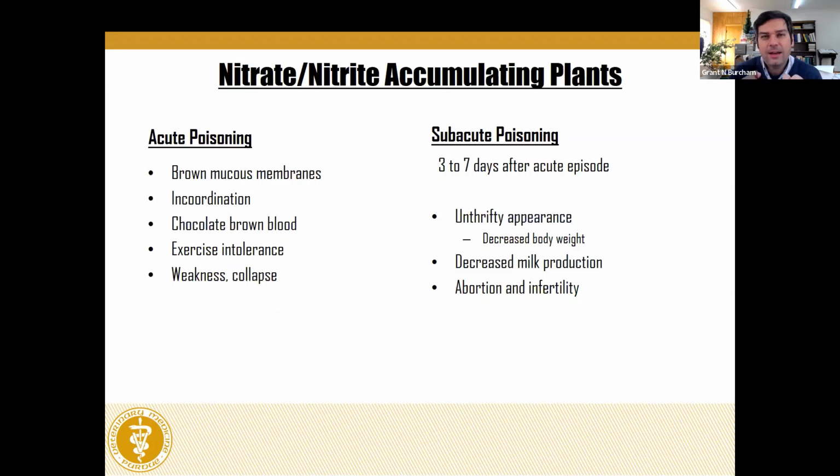After that, we need to consider situations where there may be subacute toxicity or chronic toxicity. And you may or may not see acute poisoning and then subacute poisoning later. You just, depending on the dose, may just see the subacute situation. Animals may just not look great, decreased milk production if you're doing dairy cows. And then one of the things that I've started looking for most recently, I test all of my aborted bovine fetuses for this, is you can see abortion and infertility in cows.